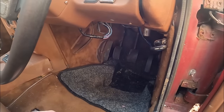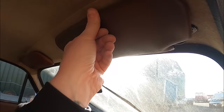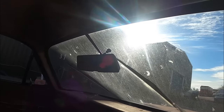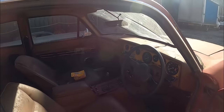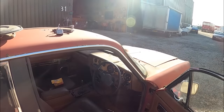Stuff lying around. Pedals. It's a good sign. Wow. Oh, nice. Look at this mirror. That does not look standard at all, but I like it. Okay. Does it want to stay up? Nope. Bit of owl diet on that. Oh, teach it who's boss. Okay, cool thing. Right.